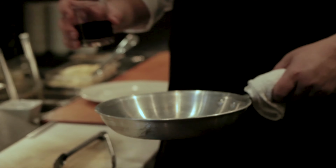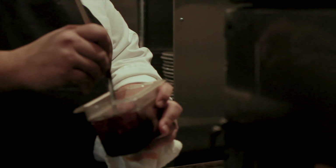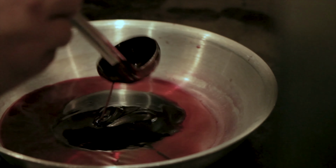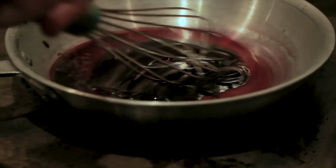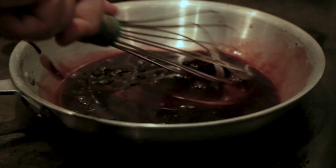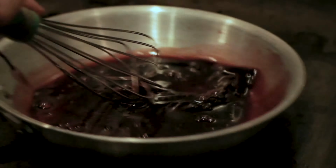We have some nice Cabernet sauce. We are going to add our demi-glace. Demi-glace is a reduction of veal stock reduced to a nice consistency. It's going to be very rich and hearty. Put that right in. We're going to let that reduce a little bit more.